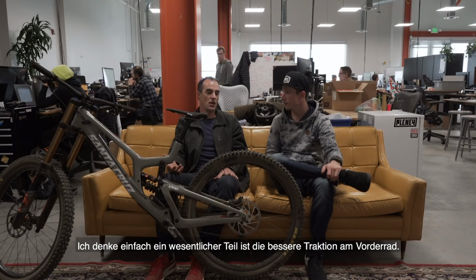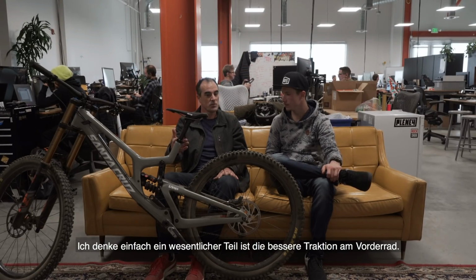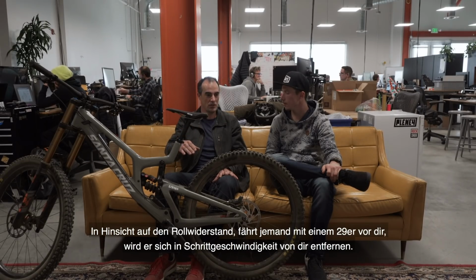I think one of the other main things you notice is better front wheel traction. That's something you pick up on. In terms of rolling speed, if you're rolling down a hill and somebody's on a 29er, they'll be going away from you at like a slow walking speed.